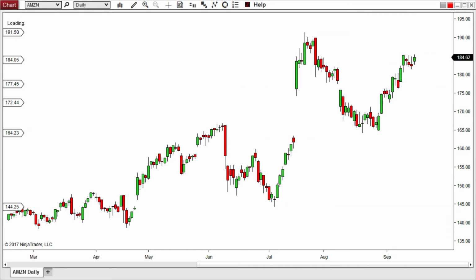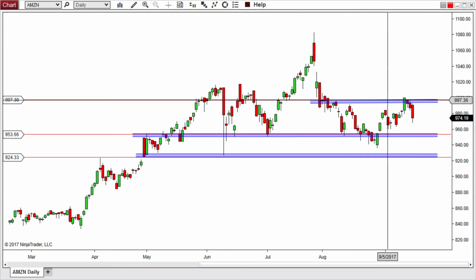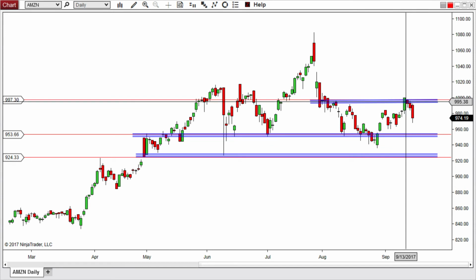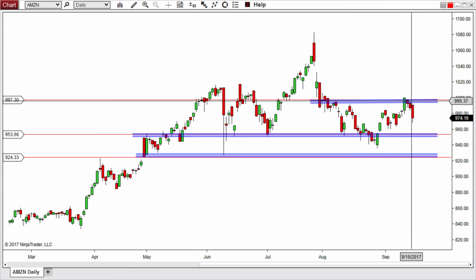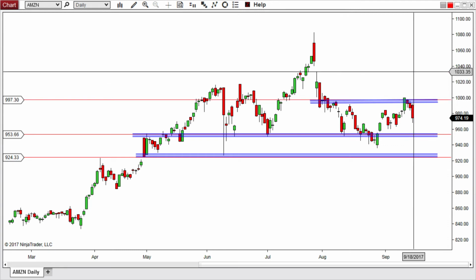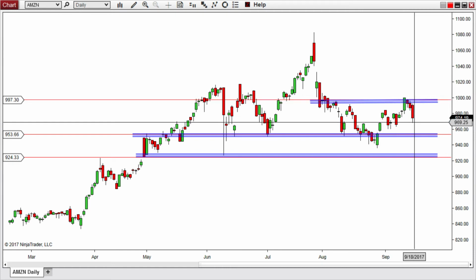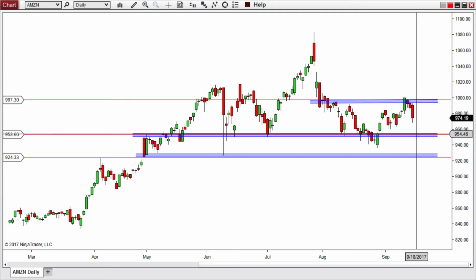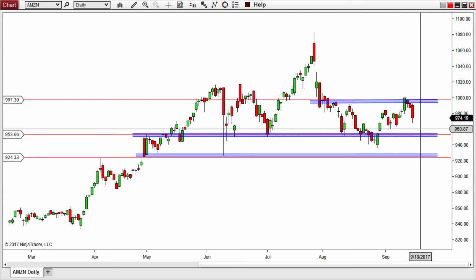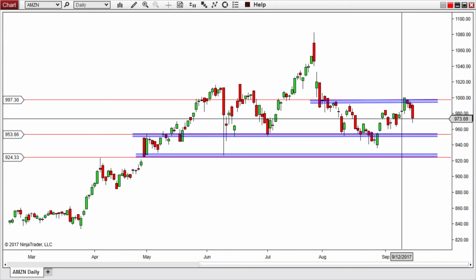Okay. And here's Amazon. Amazon, we were saying, is coming up to this resistance level and that could be bumpy. And as you can see, it was just unable to have any follow-through to get above that and move up to possibly get up to this pivot and fill this gap. So right now it seems like it wants to come back and retest this 953 area. So we'll just keep an eye on that to see would it be able to get a bounce off this 953-ish area here.